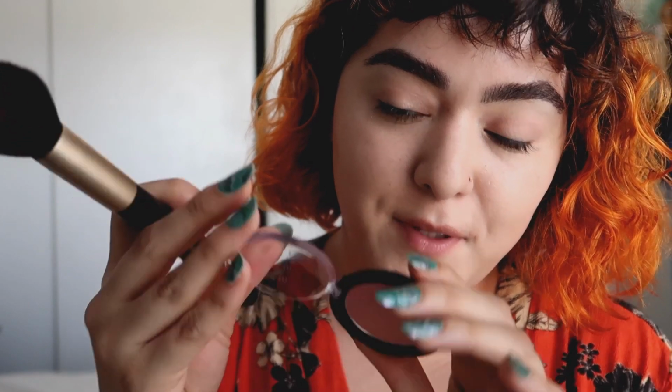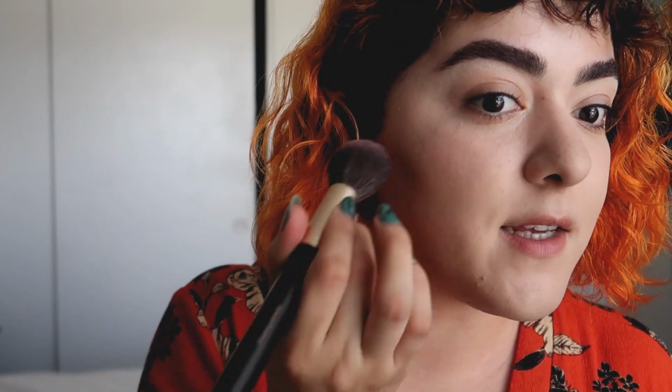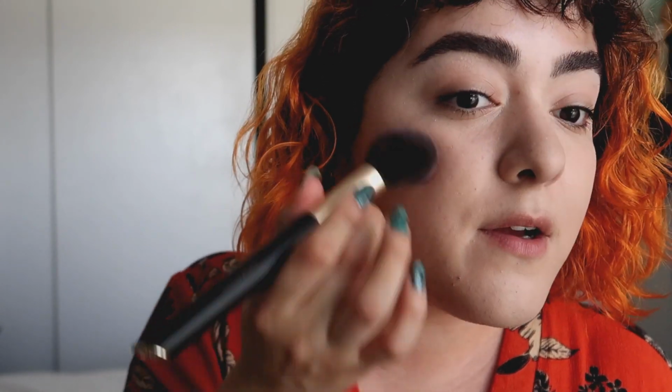So let's jump on to blush. I'm going to be using the shade Chabacano, as I mentioned. I completely forgot to check if they had bronzers. I'm sure they did, I just didn't see them. Could have asked, so maybe I'll ask next time.